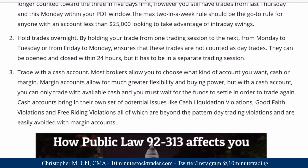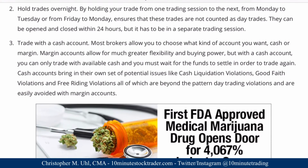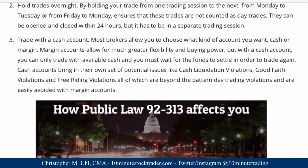And the third and final way in this particular article we could talk about is trade with a cash account. Now, most brokers allow you to choose what kind of account you want, a cash or margin account. Margin accounts allow for much greater flexibility and buying power, and that's exactly the kind of account I have. But with a cash account, you can only trade with the available cash, and you must wait for the funds to settle in order to trade again. Now, if you've traded in a cash account, you know exactly what I'm talking about, where you put on something on Monday and the trade actually doesn't settle until Monday plus 3 additional days. And that can be a real pain.